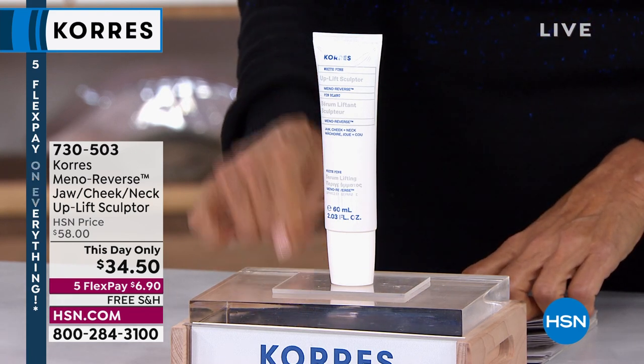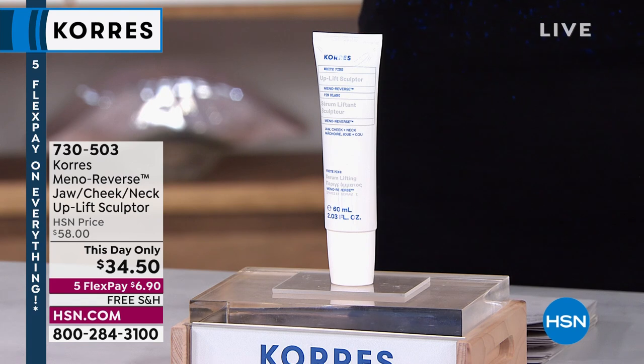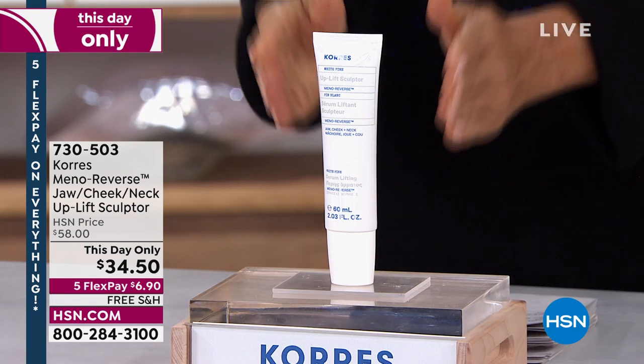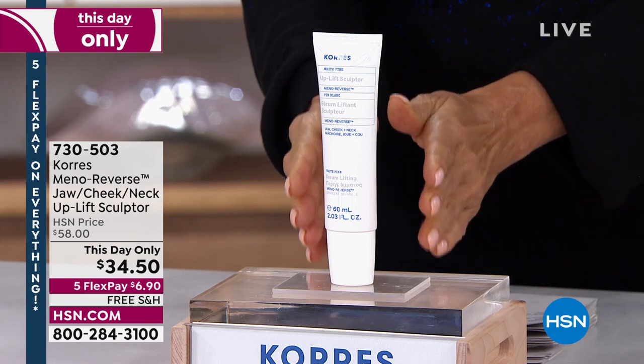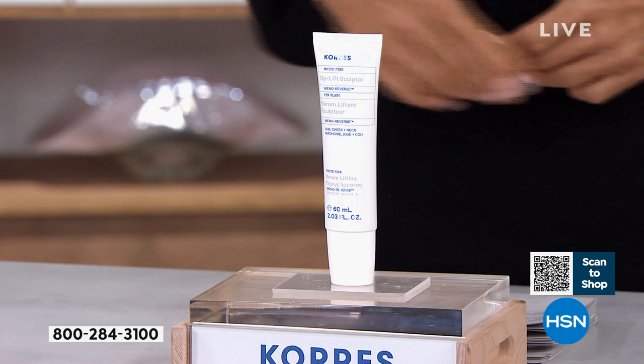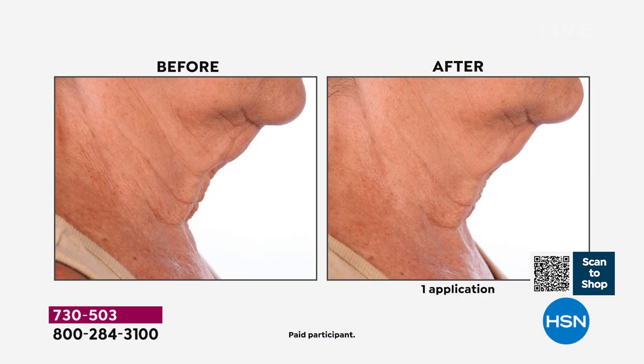If you've got the sagging jowl, you know, that lower jaw line, oh, and it's almost impossible. Here again, firming benefits because it's part of the Menno Reverse family. Let's look at some visuals and I'll have you explain a little bit more as to how it could possibly even give you these kinds of results.